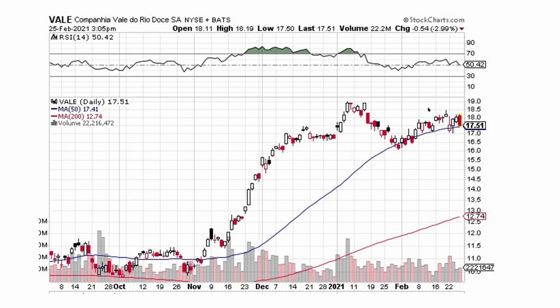VALE, here's another one, bearish engulfing. So be careful. We're in a pullback mode. This entire market is selling off. It's probably going to drag everything with it. So VALE is showing a bearish engulfing. Probably going to have a pullback here.